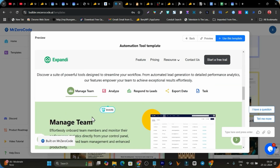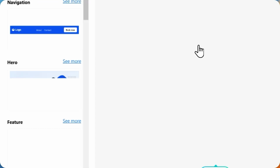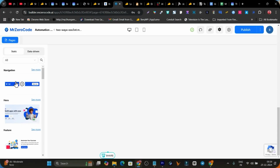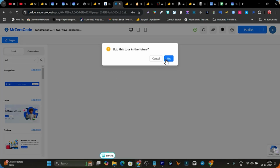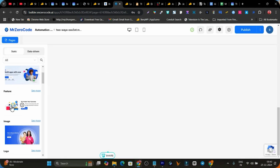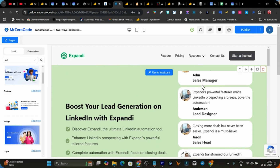Okay, so once you have selected a template, you have to click here on use this template, and again we are going to see a user interface where we can select the different elements. We can customize that, and there are also these pre-designed blocks available that we can easily drag and drop. Let me skip this one. Okay, so suppose I want to add this feature section on the website, so I will simply drag and drop it here, and it will be built. Okay, so right now you can see this is the detailed live form.